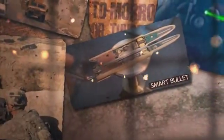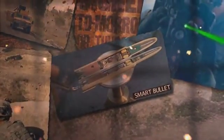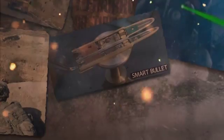A so-called smart bullet is a type of bullet that does something other than simply following the given trajectory. It can turn, speed up, slow down, or send data. The US Sandia National Laboratories developed a type of smart bullet which enables anyone to make a professional shot.